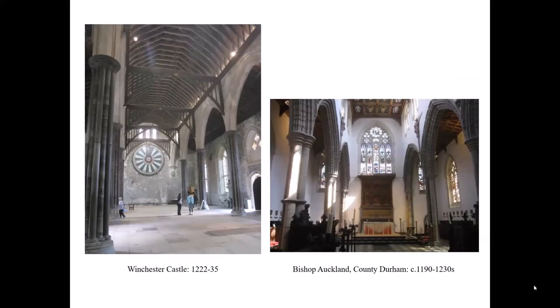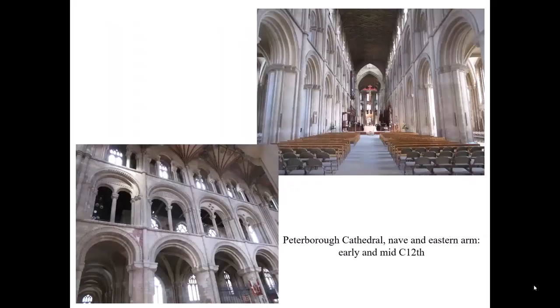Here we've got two slightly later examples, standing examples of great halls at Winchester and at Bishop Auckland, here moving on into a transitional and pointed arch style in the early 13th century.